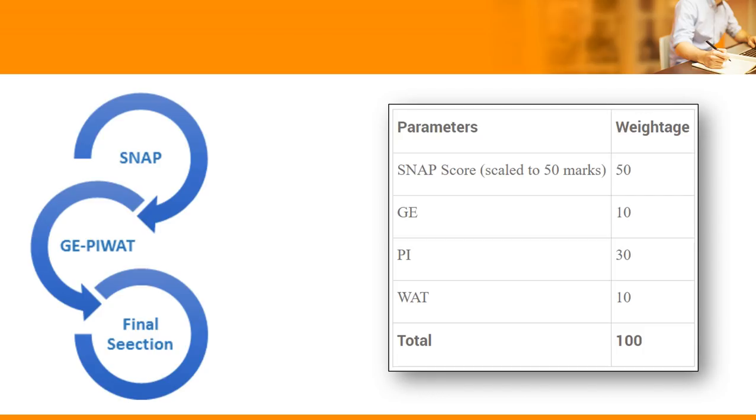Now, the best thing about Symbiosis is, if you look at the parameters and the weightage, your actual SNAP weightage is only 50%. I think that's the best thing, because even if you screw up a little bit as far as your paper is concerned, because it has GK in it, right? If you're not able to get a good score, your score will be brought down to 50% out of 100, and then you still have a good chance to prove yourself in GE, PI and WAT.